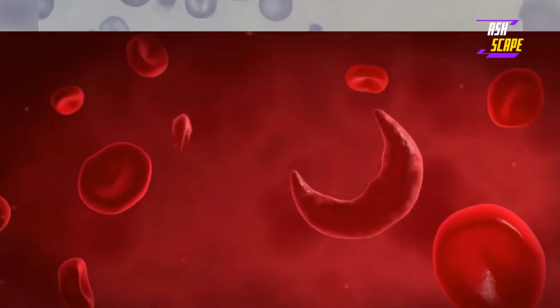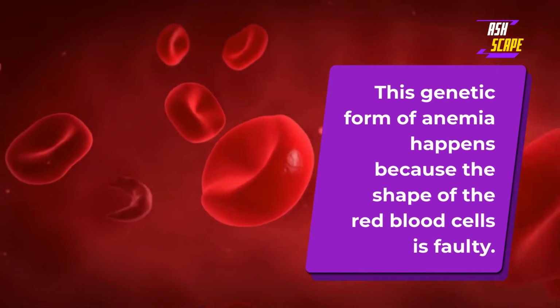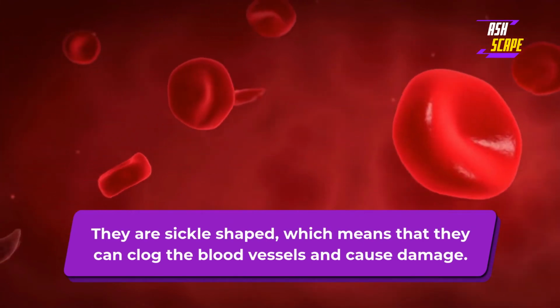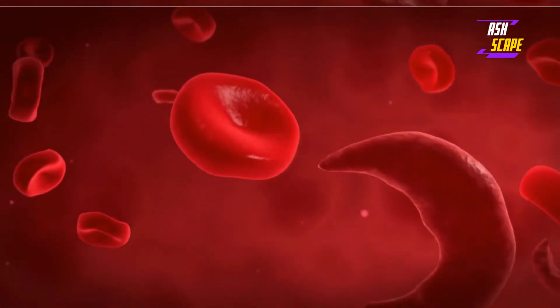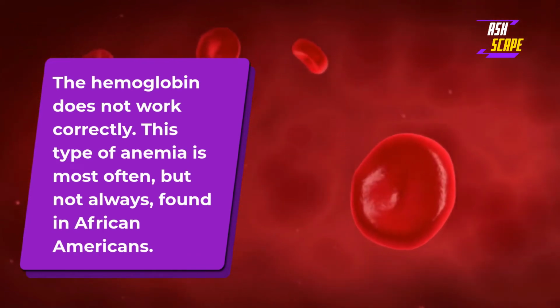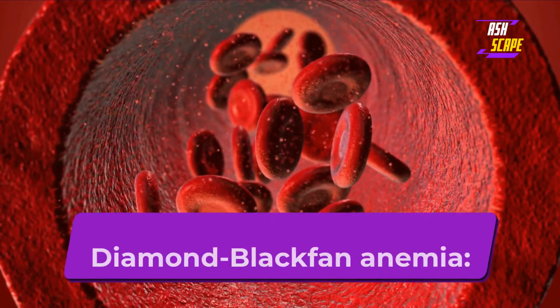Sickle cell anemia. This genetic form of anemia happens because the shape of the red blood cells is faulty. They are sickle-shaped, which means that they can clog the blood vessels and cause damage. The hemoglobin does not work correctly. This type of anemia is most often, but not always, found in African Americans.